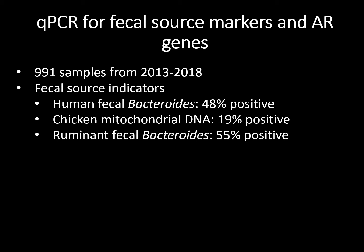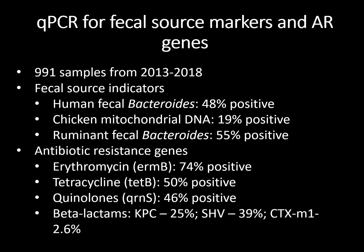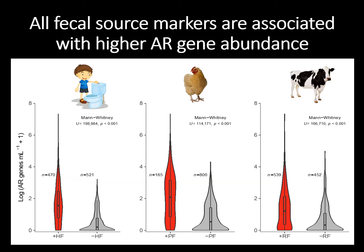We also did quantitative PCR on antibiotic resistance genes for a broad range of antibiotics, including erythromycin, tetracycline, quinolones, and beta-lactams. Some of these antibiotic resistance genes were found in extremely high abundance, including, not surprisingly, some of the older antibiotics like erythromycin and tetracycline, with 74% of our samples testing positive for erythromycin and about half for tetracycline. What we found was all fecal markers, human, chicken, and ruminant, were associated with higher antibiotic-resistant gene abundance.